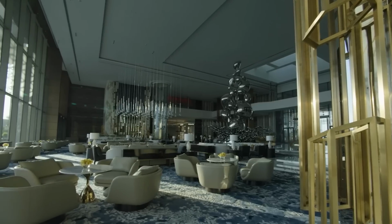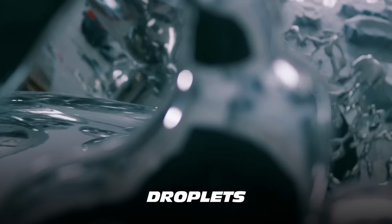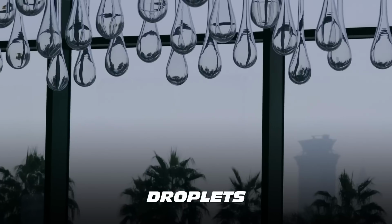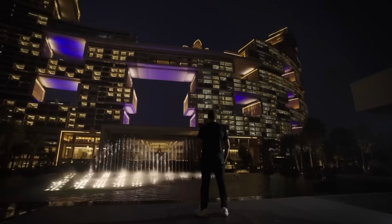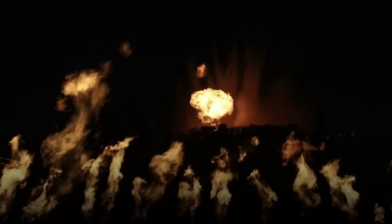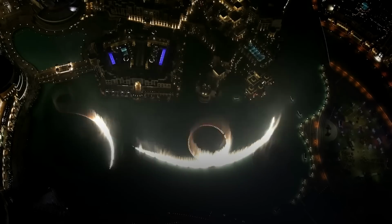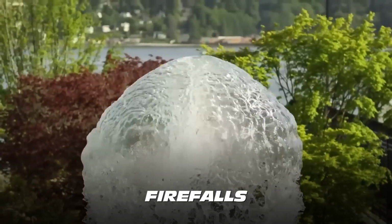Once inside, a striking sculpture called Droplets, which represents the first drop of rain in a dry desert, can be seen. In addition, upon entering the resort you are greeted with a flowing water feature from each side, with fire bursting out every few seconds. This particular piece is called Firefalls and is made up of 2 highly reflective walls of glass, clad in rippling water and embracing programmable plumes of fire.